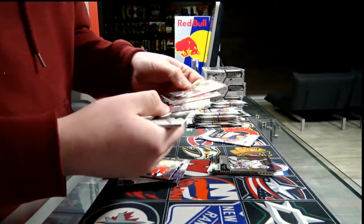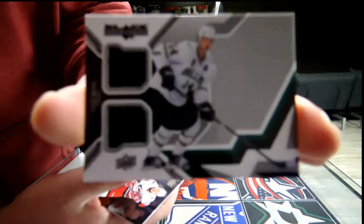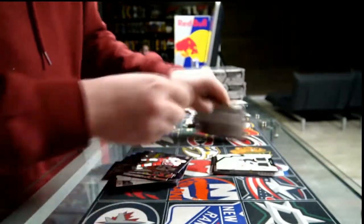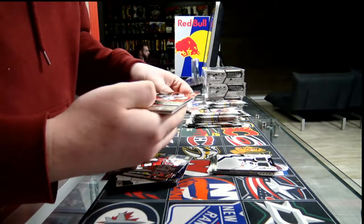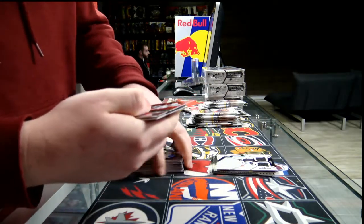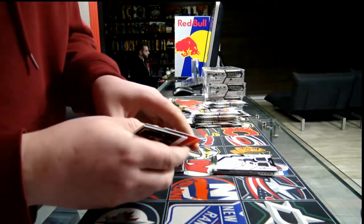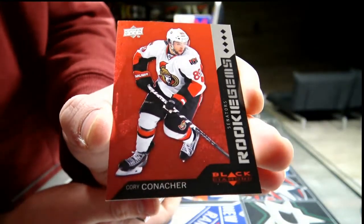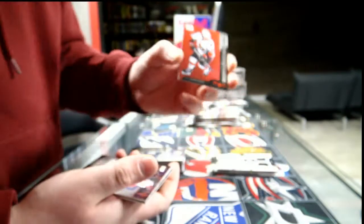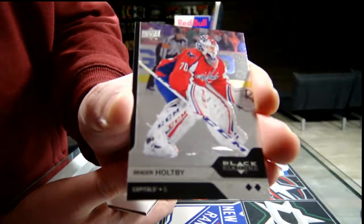Next pack, we've got a dual jersey for the Dallas Stars, Jamie Benn. We've got a quad diamond rookie gem ruby, number 87 out of 150, for the Ottawa Senators, Cory Conacher. Why didn't we get the auto or something? Cory Conacher. And we got a double diamond for the Washington Capitals, Barry Trotz.